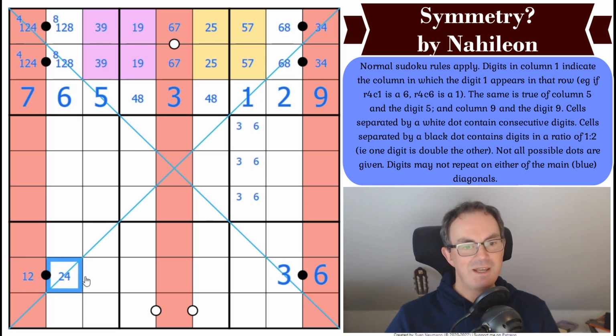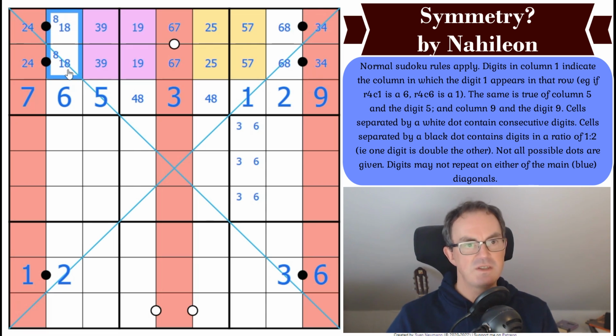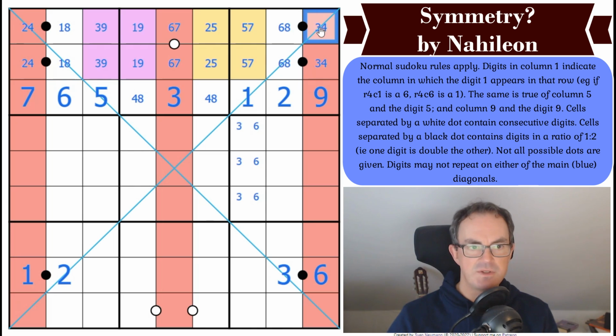So actually this square here is a 2, because it can't be a 1 by the diagonal, which means this is a 1, which means this is a 2-4 pair at the top of the grid, which means that is not got 2 in it. So this is a 1-8 pair. The 2 doesn't do anything on the diagonal.